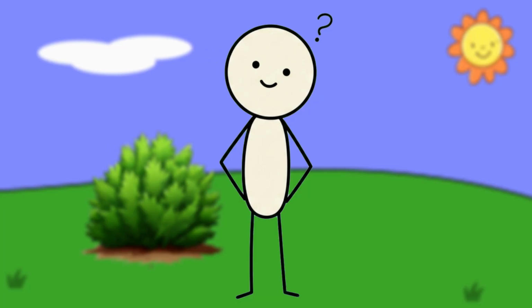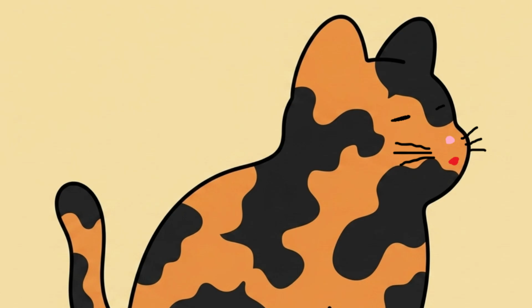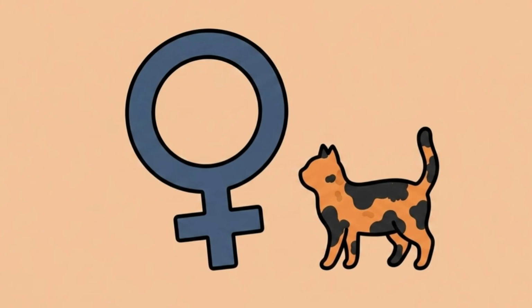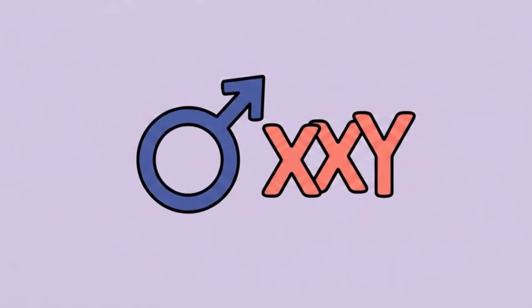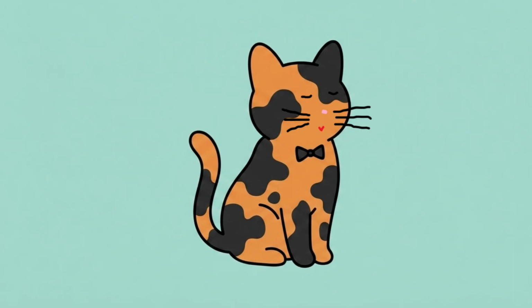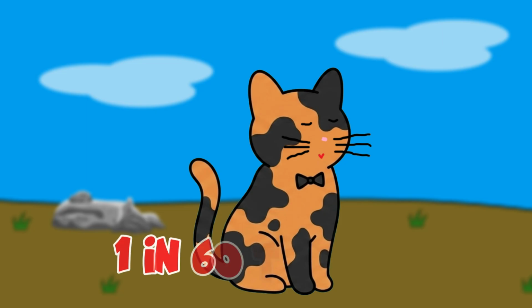Here's a strange one. Orange and black patchy fur, tortoiseshell or calico, needs 2 X chromosomes to show up properly, which means it's almost always a female trait. Almost. Every so often, a male is born with an extra X chromosome, XXY, instead of XY. That's Feline Klinefelter syndrome. It lets a male cat grow a full tortoiseshell coat. It happens in roughly 1 in 3,000 cases. Now we're at about 1 in 60 trillion.